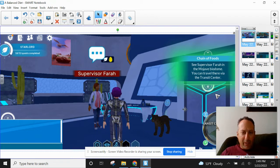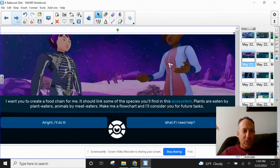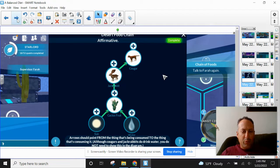So it looks like the first thing we have to do is talk to Supervisor Farah. She tells us to make a food chain, and this is what the food chain you make should look like. Sun and water used for the cactus fruit, which is used by the jackrabbit, which is used by the cougar. There's the food chain.